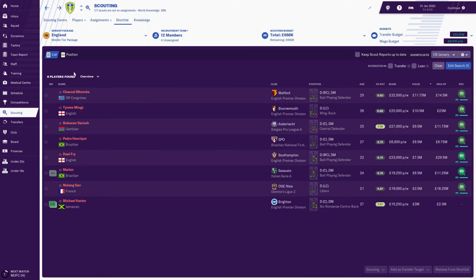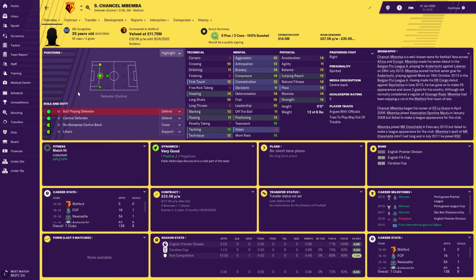So now we've got Chancellor Mbemba, who I think might be my first choice to begin with. I think that's who I'm looking at. Apparently we can get him for 14.5 million. Now he's got really good tackling, 15. Passing and first touch is okay, good enough. Really good teamwork and work rate, which is really good. I'm really happy with those. His mentals are okay, could be better, but not bad. Physicals, again, not bad, could be better.